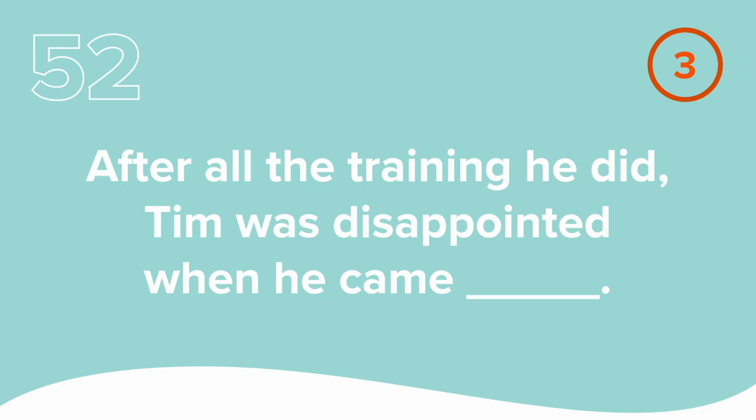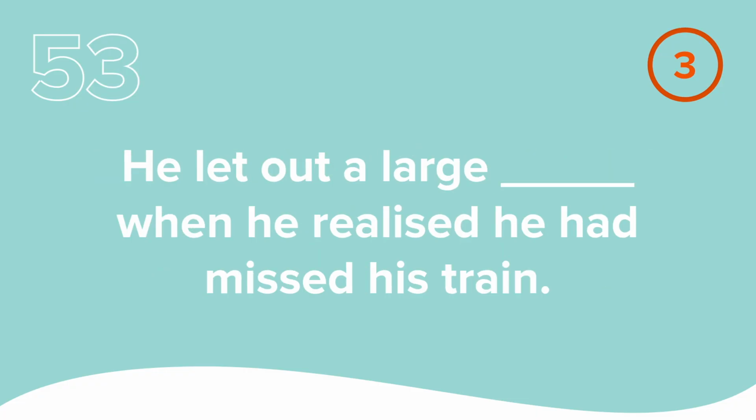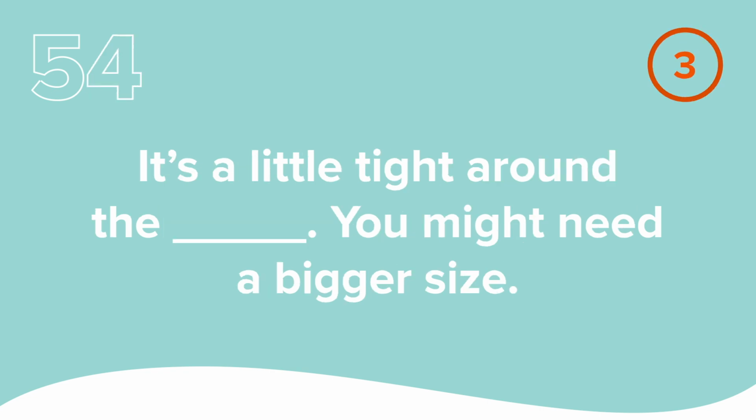After all the training he did, Tim was disappointed when he came 4th. He let out a large groan when he realized he'd missed his train. It's a little tight around the waist. You might need a bigger size.